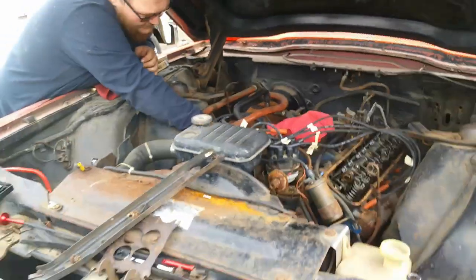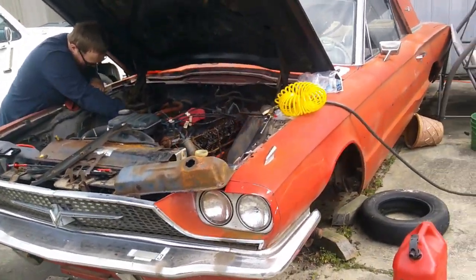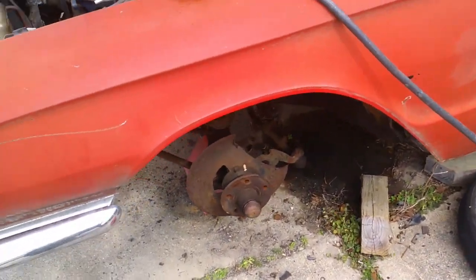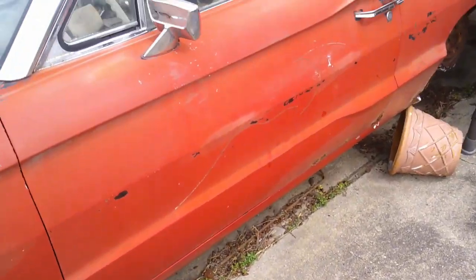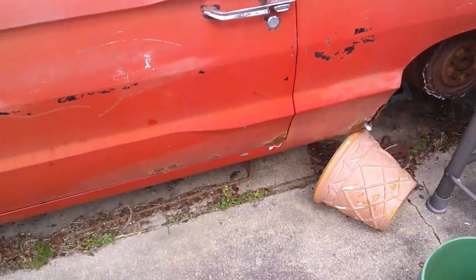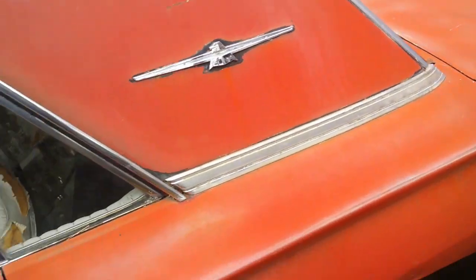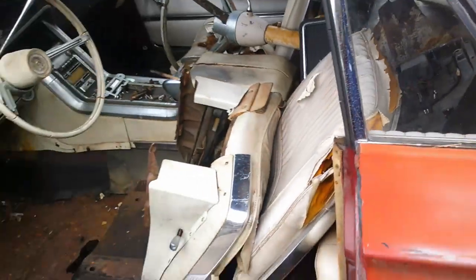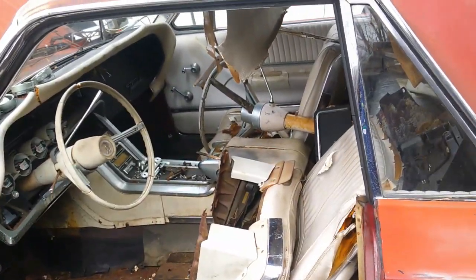Yeah, he's going the route of changing a whole bunch of stuff to help it start the first time. That's his choice. Still in the process of putting brakes on the front. And it's a solid-ish car. Does have some rust, not as bad as many I've seen. The interior, it's work in progress.